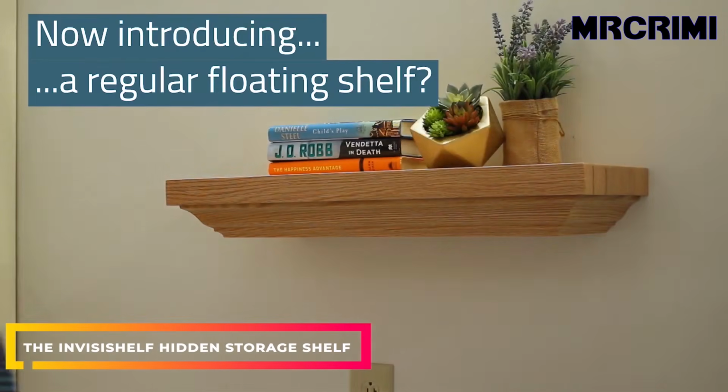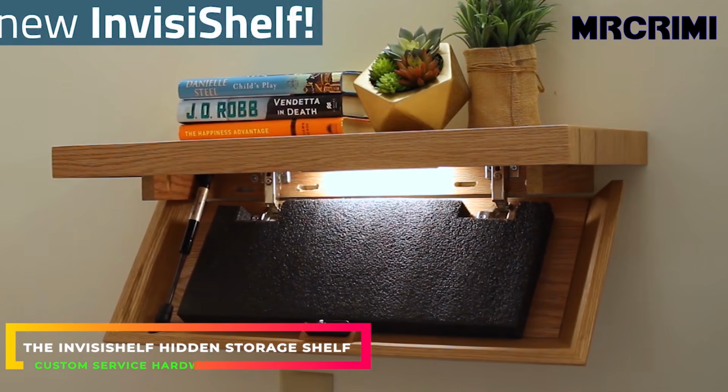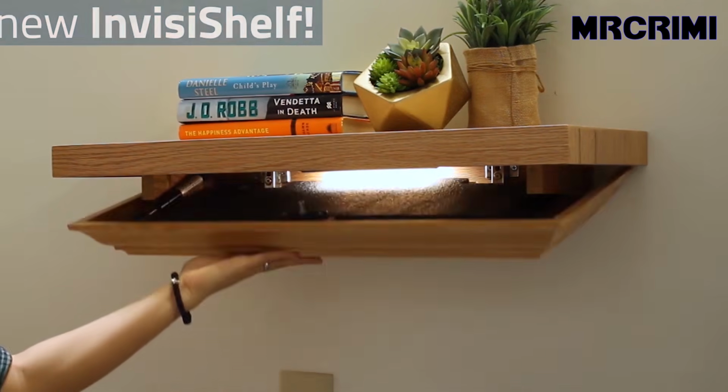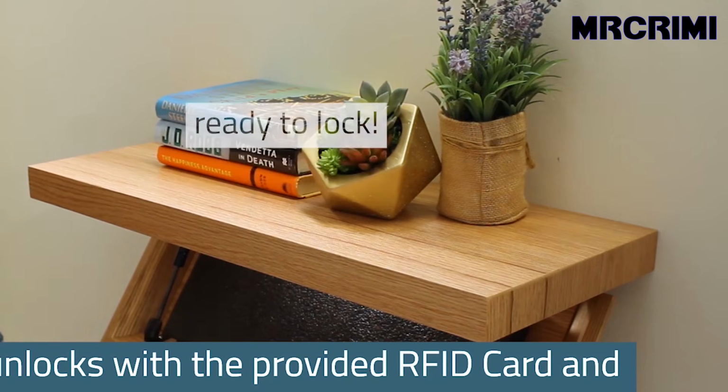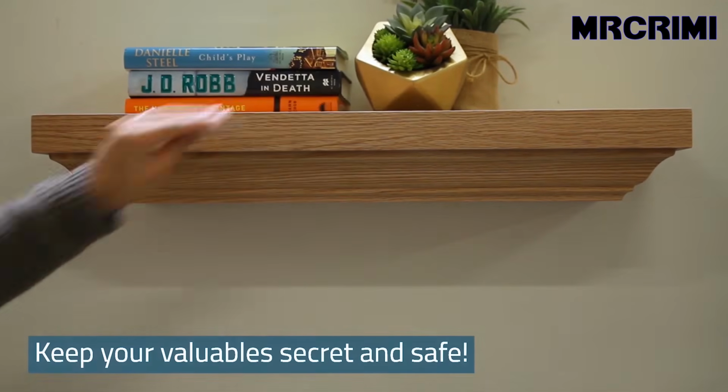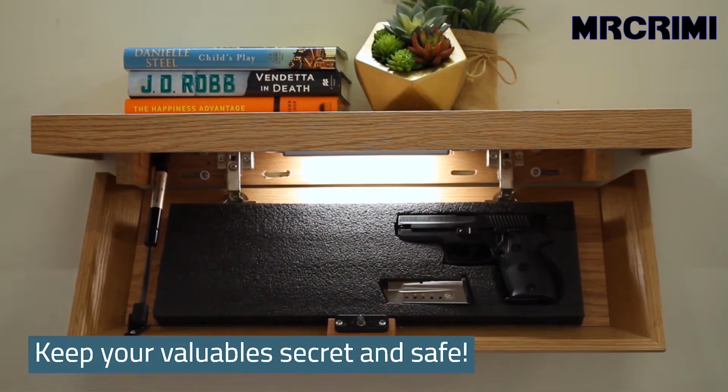And once your TV is neatly hidden away behind a work of art, what about your valuables? That's where Hide-A-Shelf comes in. This discreet wall-mounted shelf offers hidden storage with quick access, perfect for safeguarding items like firearms, important documents, or personal belongings.